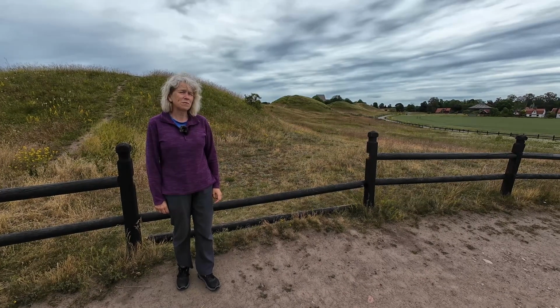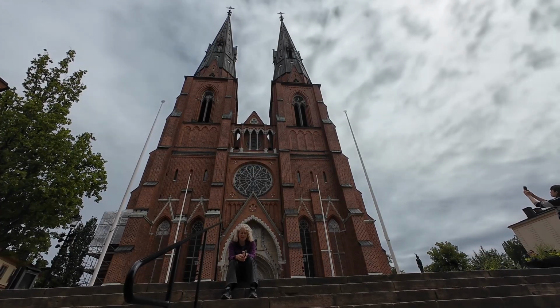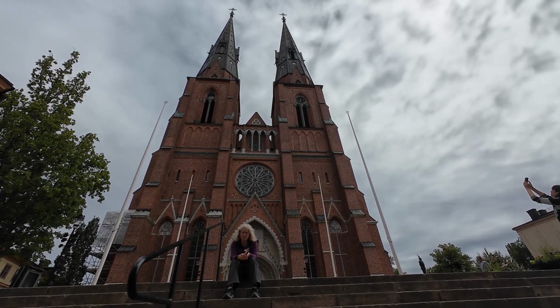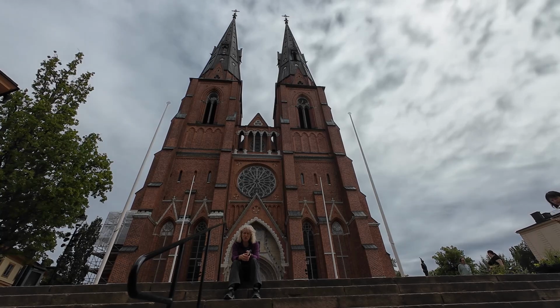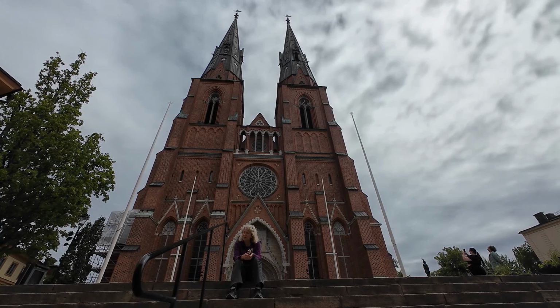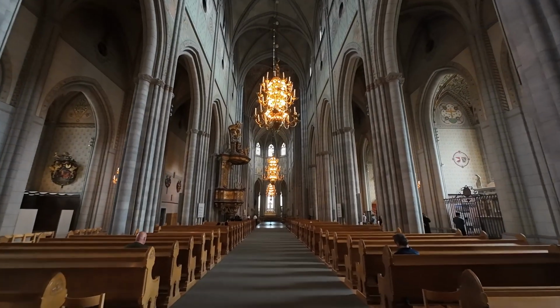Very strange, but... So we're here at Uppsala Cathedral. We've just been in and had a look around. It's beautiful inside. It was started in around 1275, but it wasn't finally consecrated until about 1435. It's the largest church in Sweden, and it has been the place of coronation of lots of the kings and queens of Sweden as well. So it's got a fairly august history, I think it's fair to say. And yeah, it's very interesting inside.